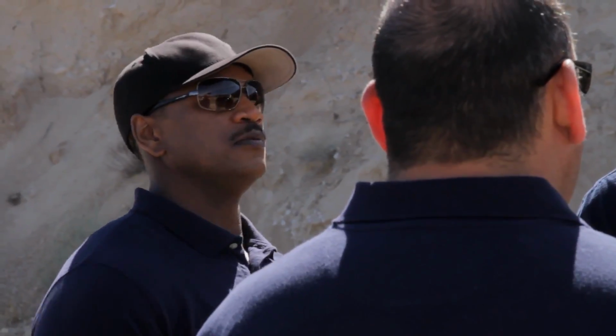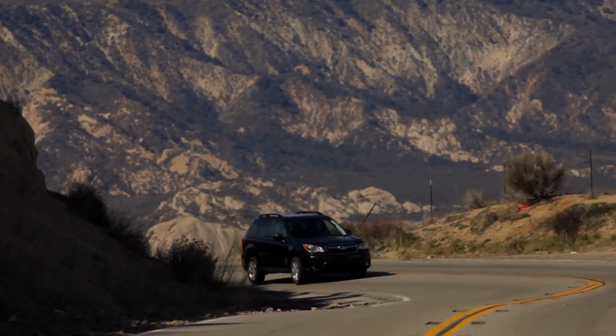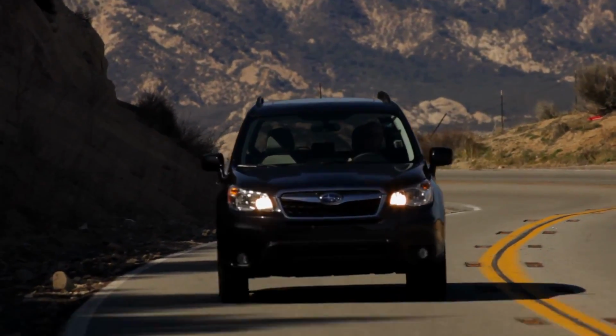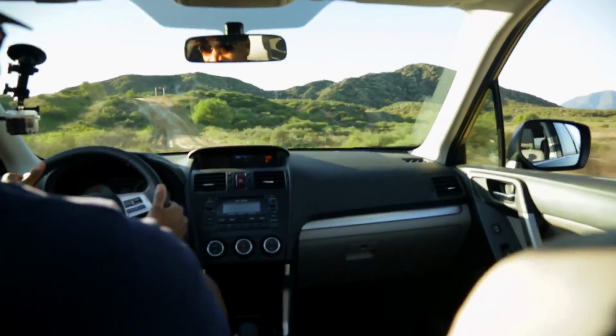Even if I didn't know what all-wheel drive was, I would still call it a better performing car and a safer feeling car. One thing I found about the Subaru is it had very little body roll. It stays very flat on the ground. Overall, what do you guys think? I'd go Subaru first, I agree. Then I'd do Ford second.